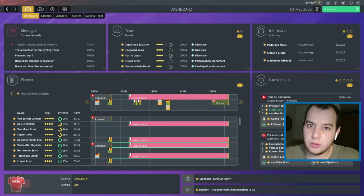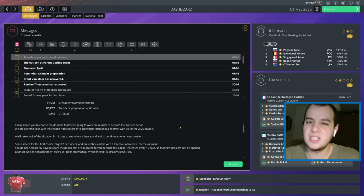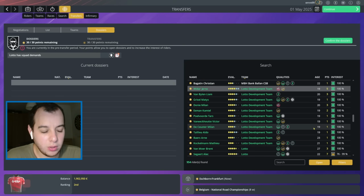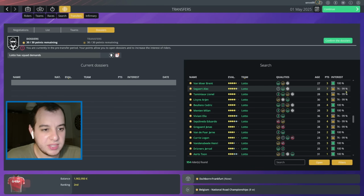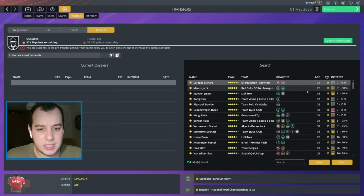Overall, a good start to the Tour of Romandie, but now we have reached the 1st of May, which means the dossier period is starting. Firstly, riders of our development team and our first team. The development team riders are all 100% interest, so we don't need to spend any points. Meanwhile, our current riders are also between 76 and 99, so we can focus on them later. What we need to spend on is the big boys, the likes of Jasper Stuyven and Jordi Meus, available in the transfer market.